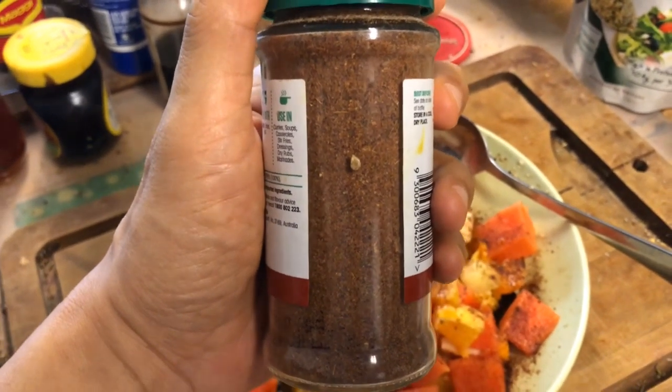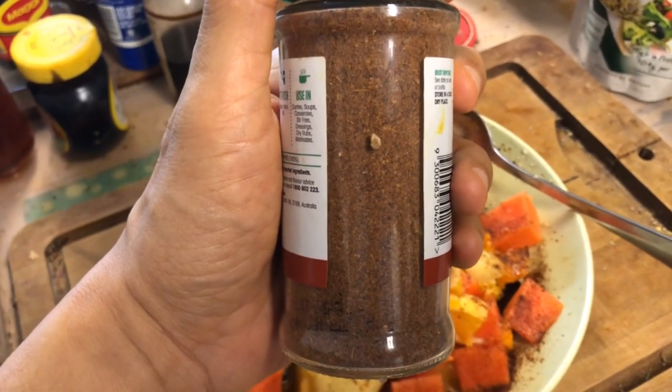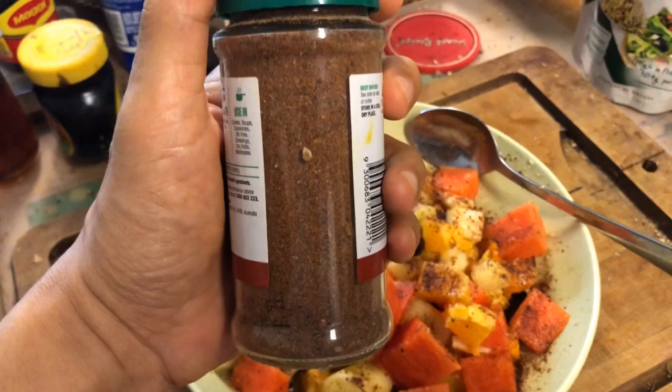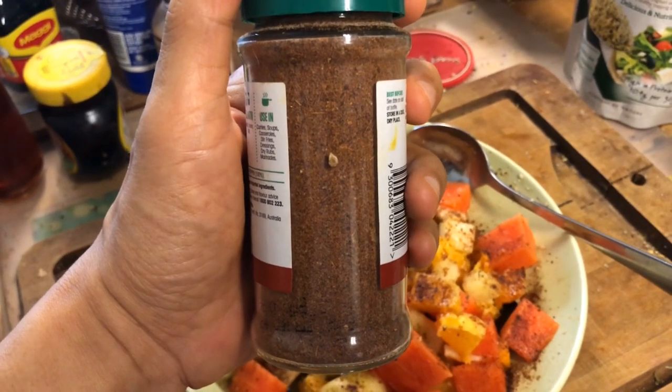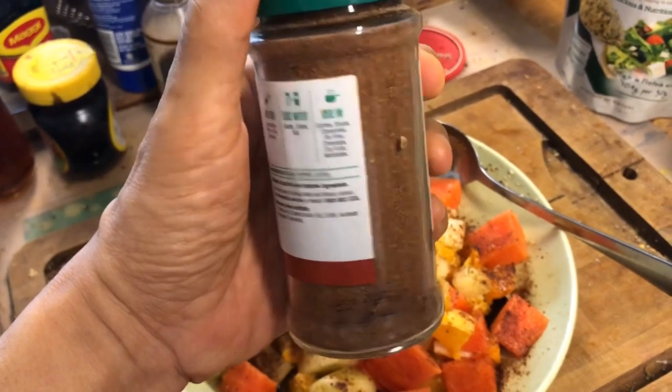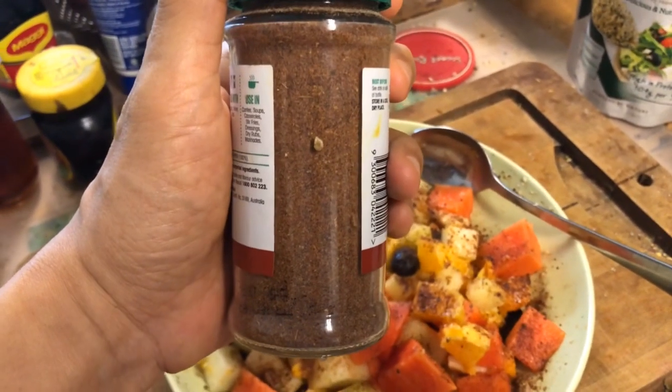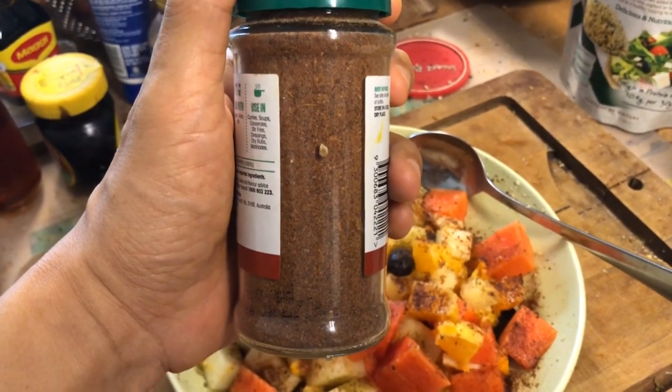And what I forgot was actually mint. I got some mint flakes, which I should have blended and ground into powder and put in here. So maybe when this goes low, I won't forget to put mint next time.